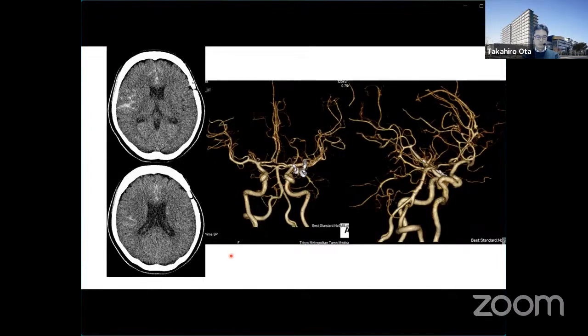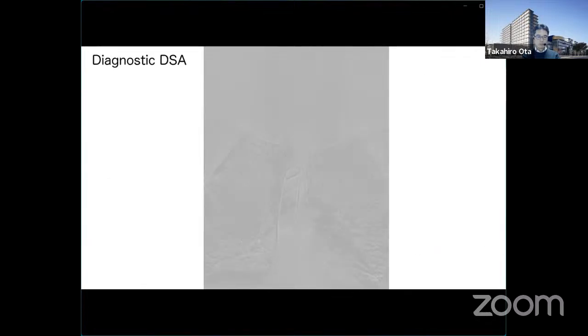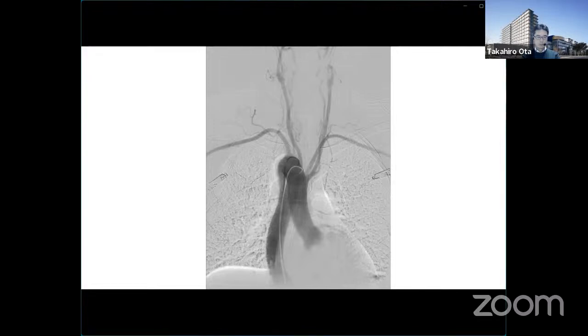Let's see our case. She presented with subarachnoid hemorrhage, and 3D CT angiography showed a ruptured aneurysm at the bifurcation of the anterior cerebral artery. So we decided to perform coil embolization. You can see the unusual findings. This is the right subclavian artery, right CCA, left CCA, and left subclavian artery, but she has a right-sided aortic arch. When we perform cerebral angiography without knowing about a right-sided aortic arch, it's not easy to complete the study due to the difficulty of catheterization. I recommend you remember this figure.